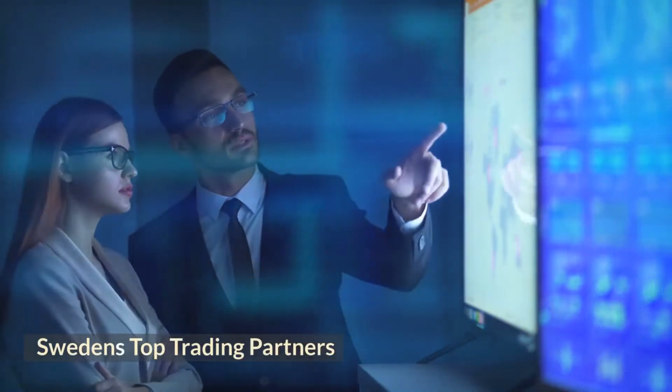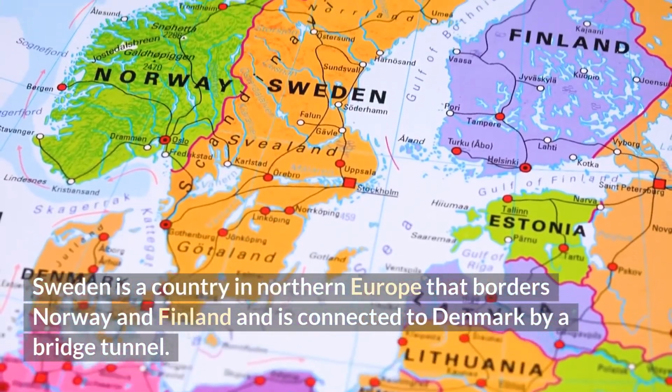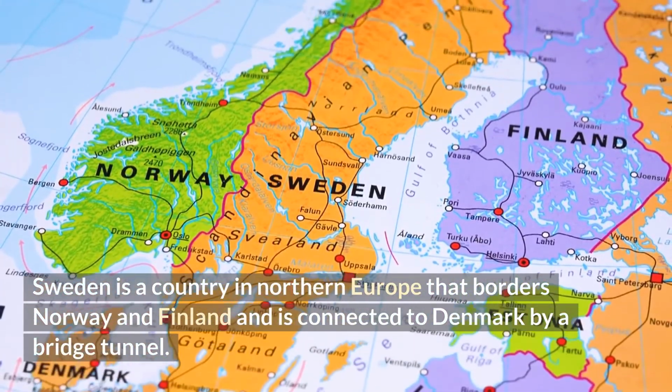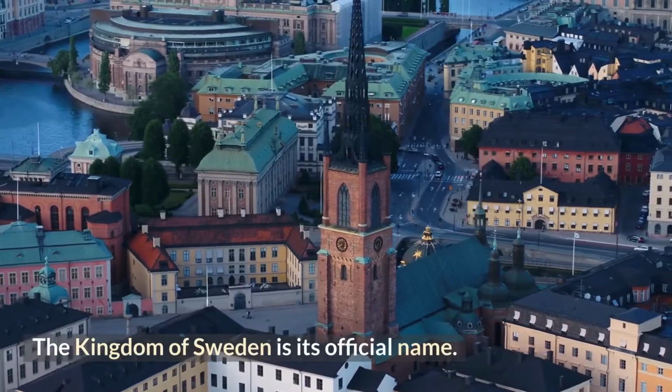Sweden's top trading partners. Sweden is a country in northern Europe that borders Norway and Finland and is connected to Denmark by a bridge tunnel. The Kingdom of Sweden is its official name.